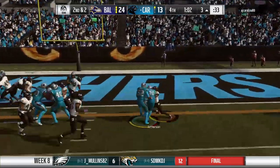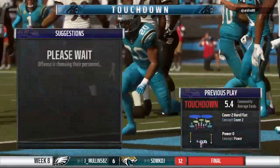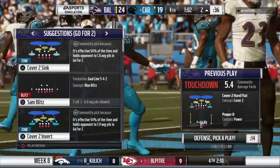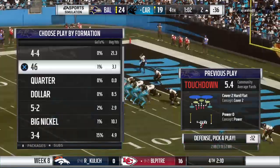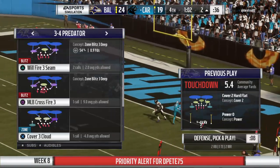Now Anderson. And he is in. Touchdown, Carolina. C.J. Anderson, his second touchdown on the season. And the Panthers have got it back to a one-score game.